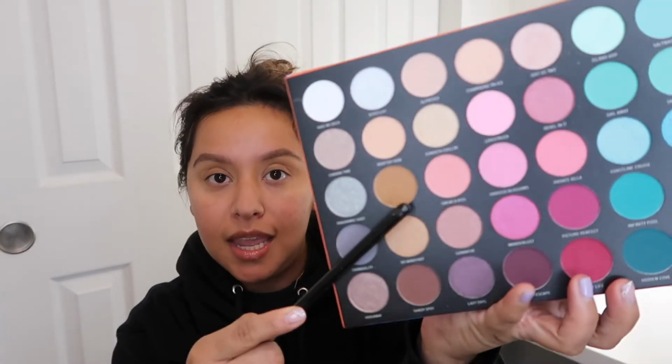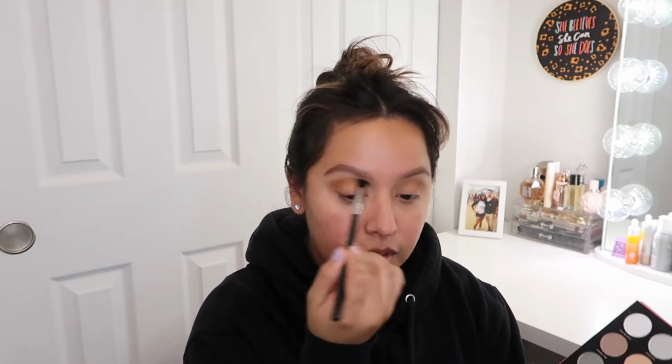I'm going to pop into the shade called Sandbar, which is this one right here. Popping this on the crease area. I don't think I've done a cool tone kind of look in a really long time. At least cool tone browns, you know? This is a really pretty transition color actually. Doing another coat of the Sandbar color.